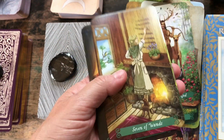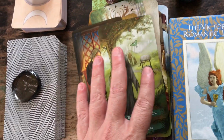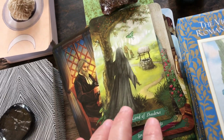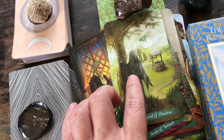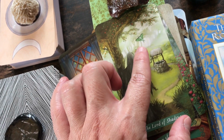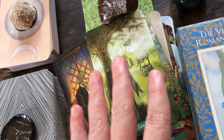So beautifully Yule, and I just have such a wonderful time. I love meditating with this deck. I actually love doing path workings because look at this card. You can just step right into it. Tap that creature on the back. Go and check what's in the well. Talk to the butterfly. See who it is that's walking away.